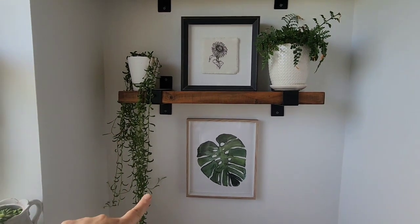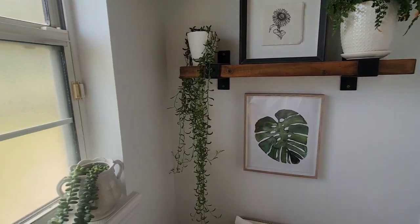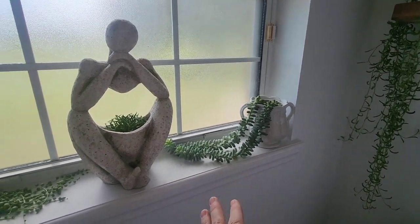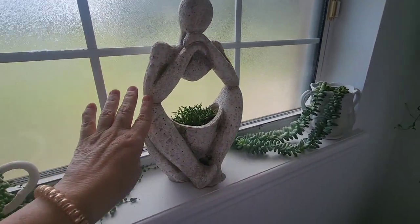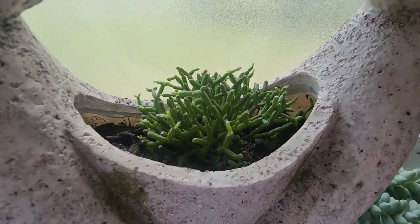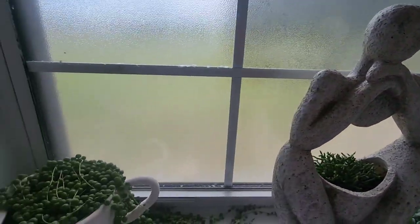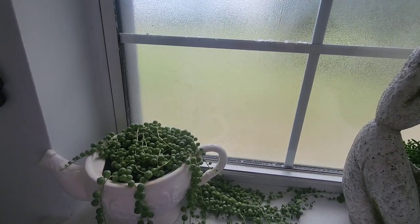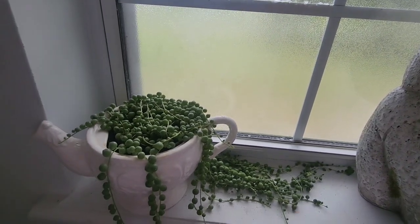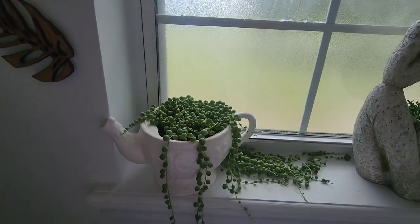Look at my string of bananas. It is doing fantastic, and it keeps going and going and going. This is a donkey tail, and it's crazy. Look how long they are. This is a planter my friend just gifted me, and I work with her. And I made a naughty post about it now having a bush in it. And this is my string of pearls. Only problem is it gets little bugs or something, and they get everywhere, but it's really healthy and pretty, so I like it. It's in a vintage teapot.